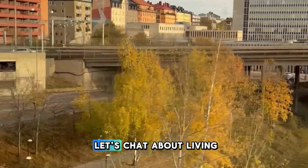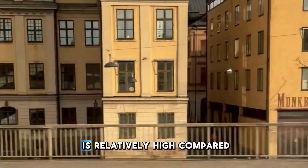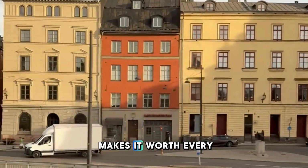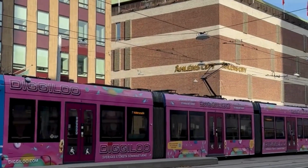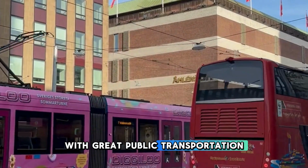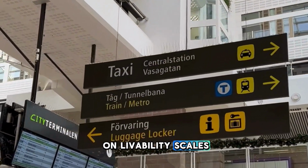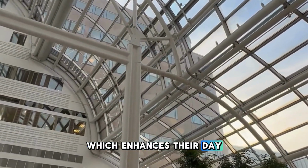And while we're here, let's chat about living in Stockholm. It can be quite expensive. The cost of living is relatively high compared to other cities, particularly when it comes to housing. But many agree that the quality of life makes it worth every penny. With great public transportation, an abundance of green spaces, and access to top-notch healthcare, Stockholm consistently ranks high on livability scales. Residents can also enjoy safety and cleanliness, which enhances their day-to-day experiences.